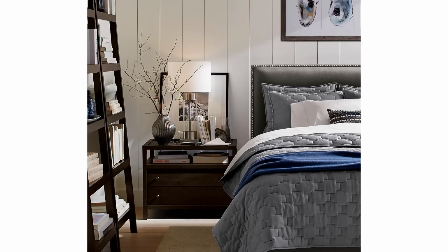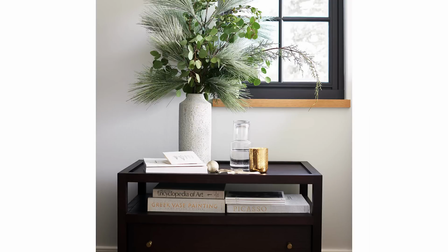If you want a landscape, any of these things will do. But pictures of your family, like your kids, no.